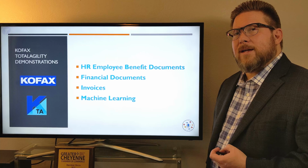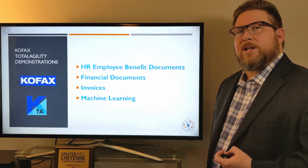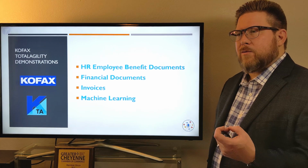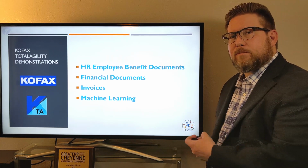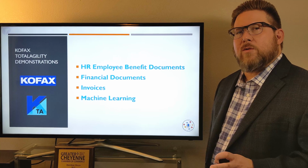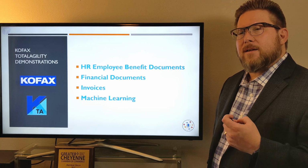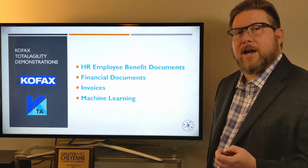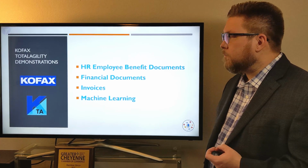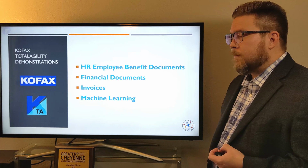The third is invoices. Many organizations still struggle with getting invoices processed from receipt through approvals to payment. This demonstration is going to take the first part of it and show you cognitive document automation performing invoice processing, extracting vendor information, header, footer, line item, and showing you how that works. That can get very exciting for accounts payable.